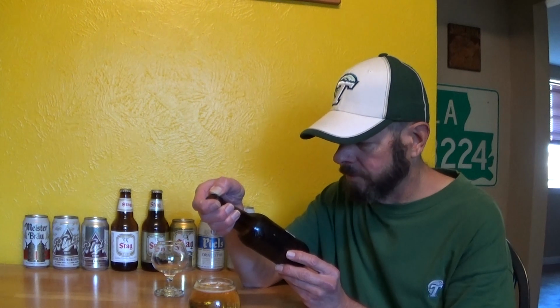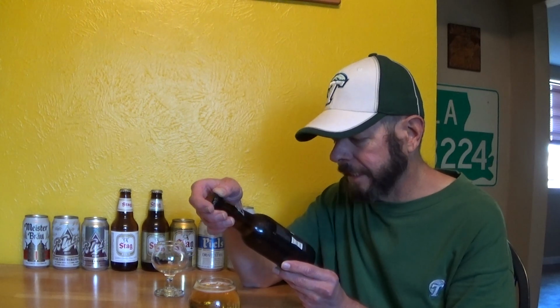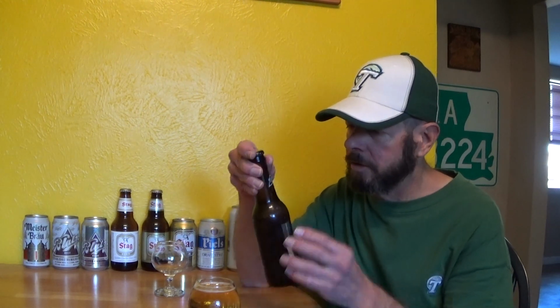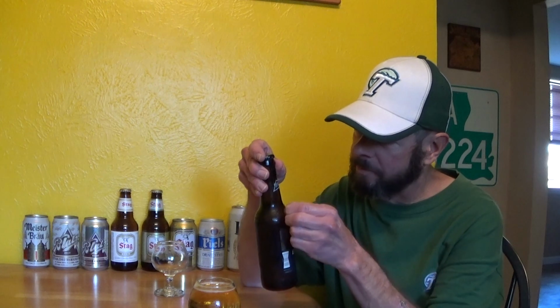calories. Introduced in 2004, 4.3% alcohol, 0.1% higher. 99 calories, so 3 more calories. Get more alcohol by a trace amount, and you're dealing with more calories also by a trace amount.